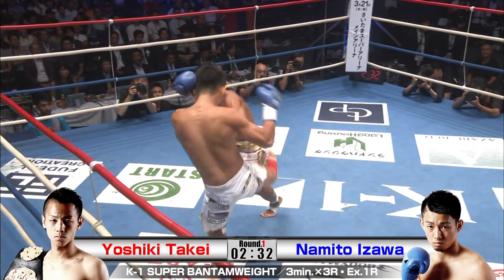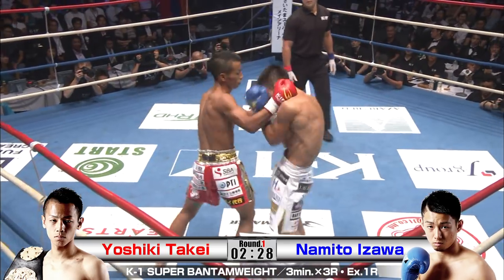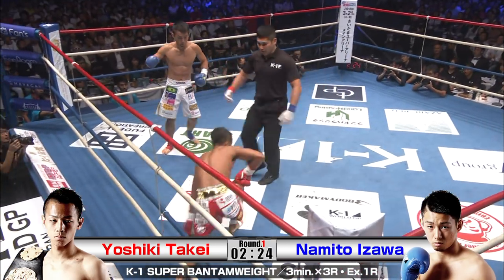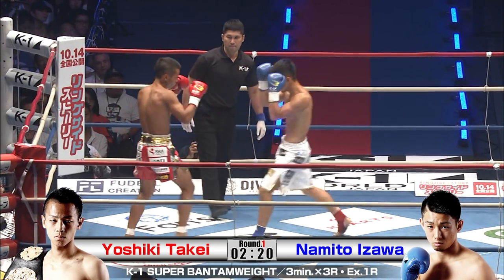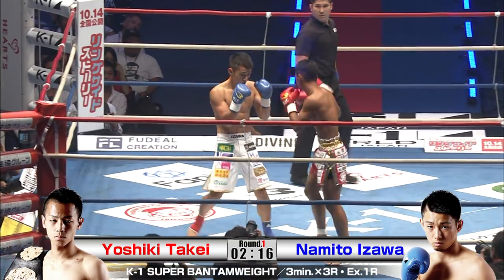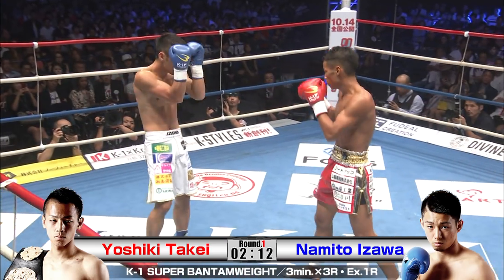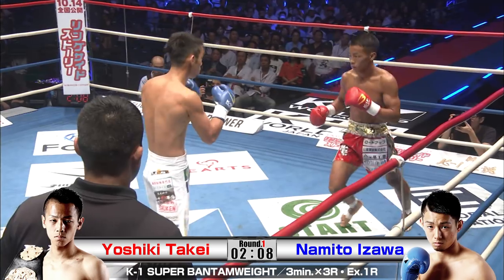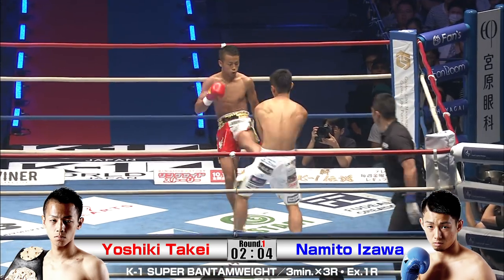We have Takei. 12 wins, 8 KOs, and 2 defeats. And Izawa, 25 wins, 7 KOs, 8 defeats, and 2 draws. So, Izawa, the veteran fighter here, with Takei, the champion fighter. That's right, Takei, and huge KO power. 12 wins, 8 KOs. Super bantamweight. He's got incredible power for the weight class.